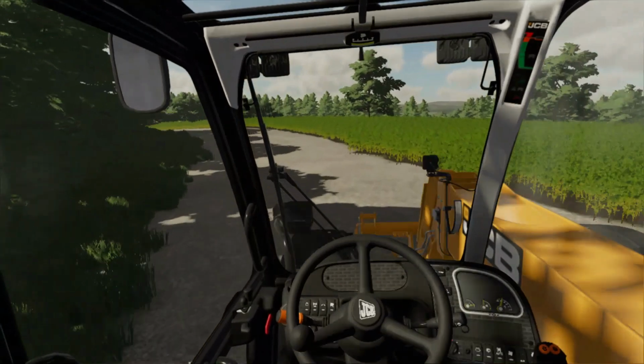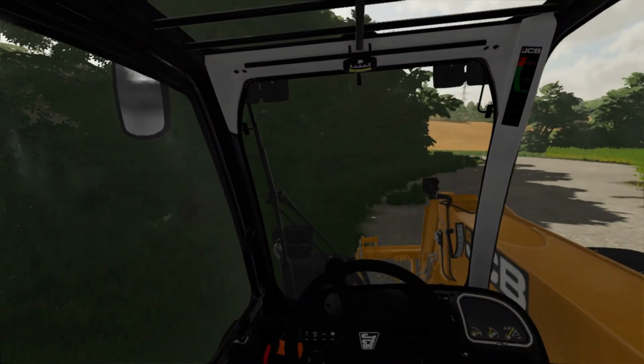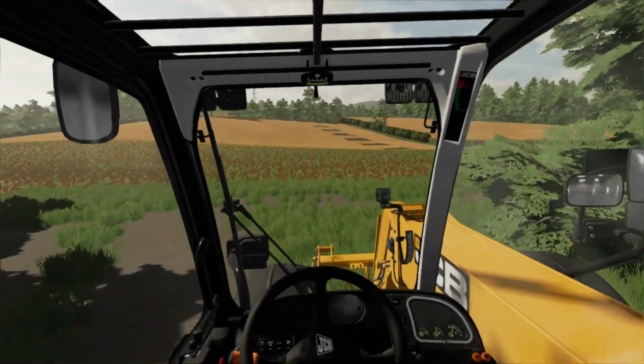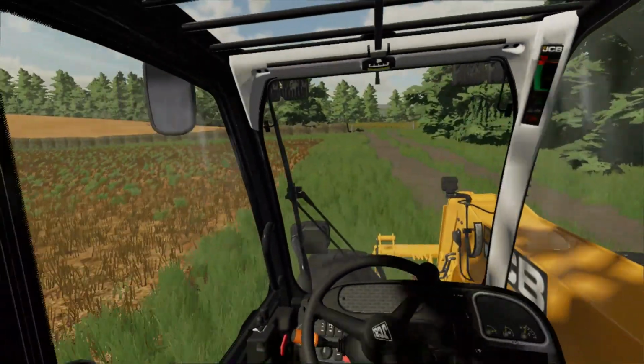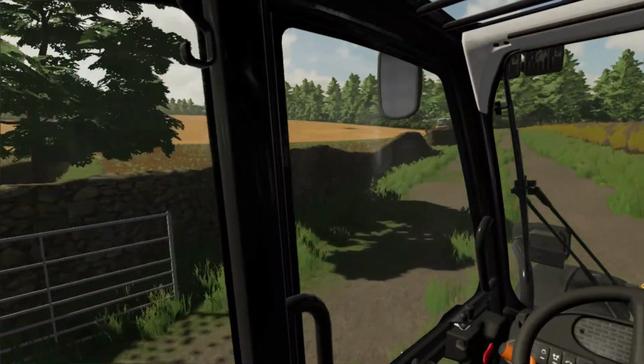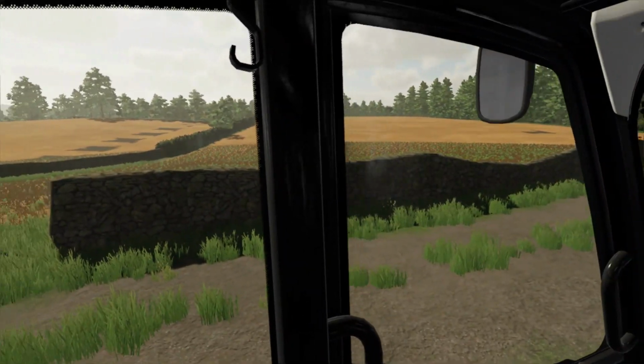I put this track in last year. I did quite a lot last year. This was bought 2 years ago. The combine was bought, I'm not sure how long ago it was bought. 3 years ago? Probably about that. Anyway, so, wrong field, somewhere.